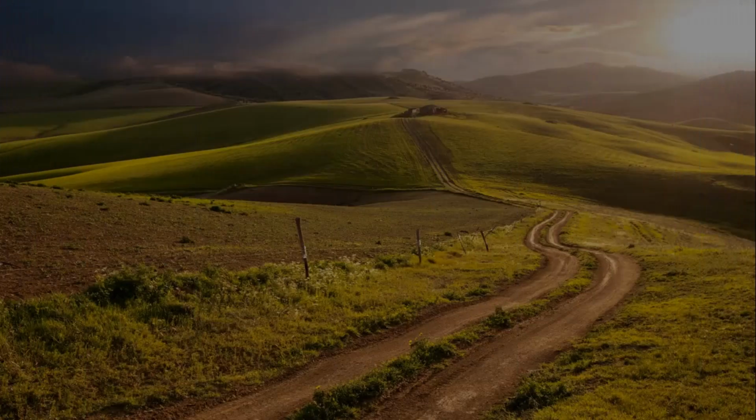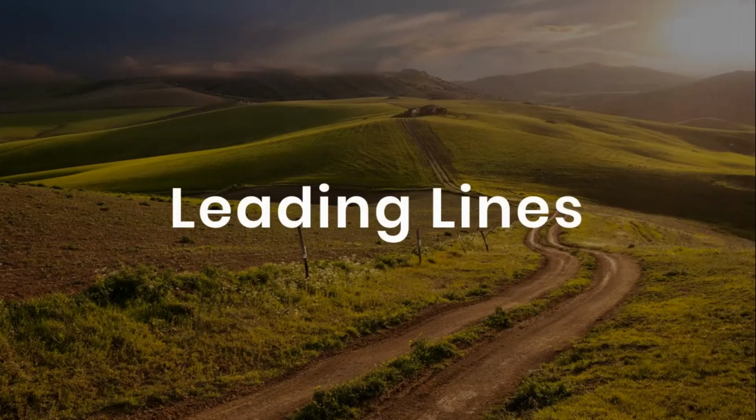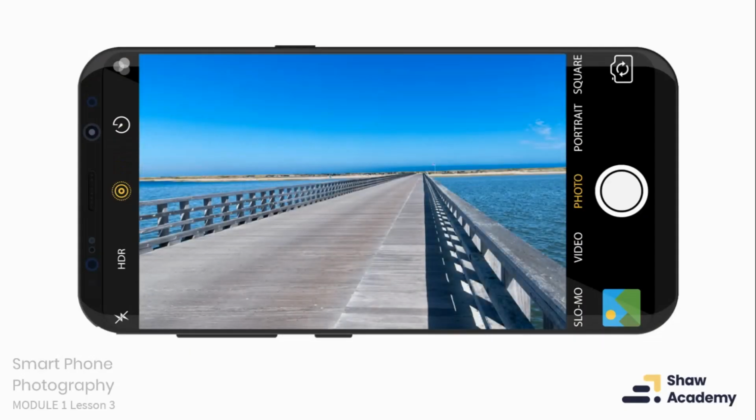Moving on, one of the most popular compositional techniques is the use of leading lines. And as you can kind of guess, leading lines will lead us through the photograph. We pick a line and it brings us through the shot. Let's have a look at an example here. Very straightforward example. We can see very, very clearly we have this triangular shape, this bridge that is literally leading us through the shot.